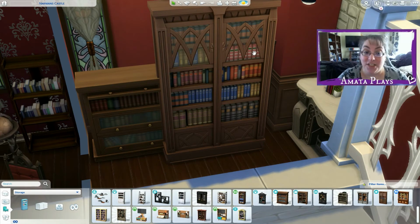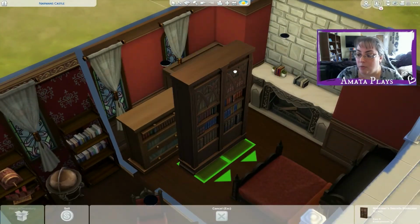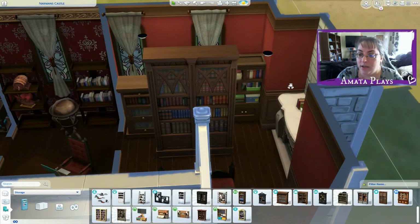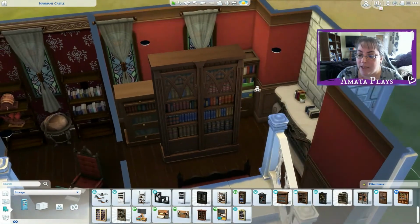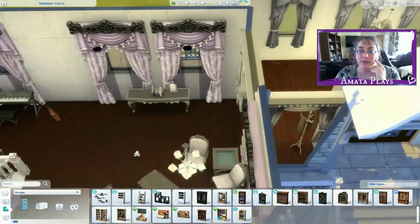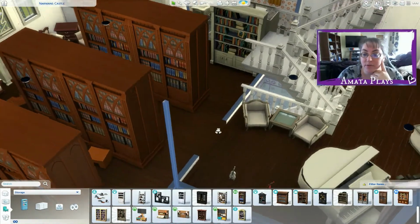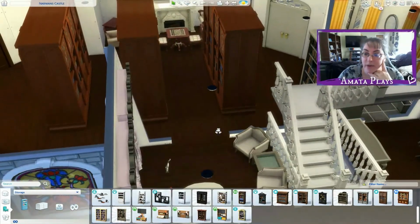I feel very passionate about bookshelves. I do, because I want to use them. These would be great to go back to back in a library. That would make a really great looking library. In fact, that's what I used for my library, to do back to back.